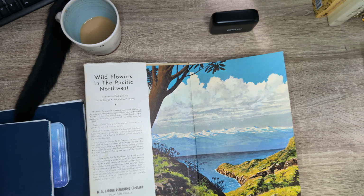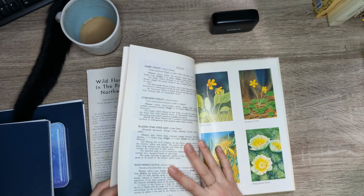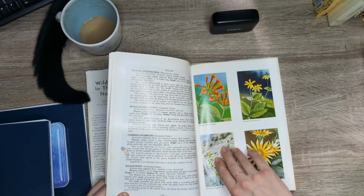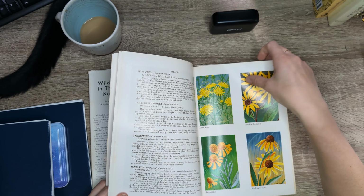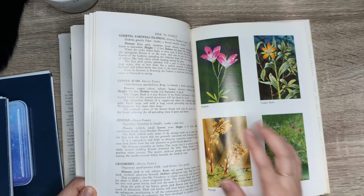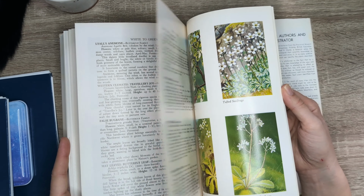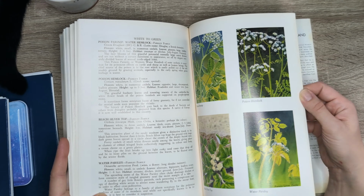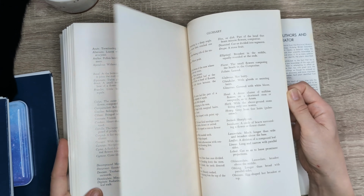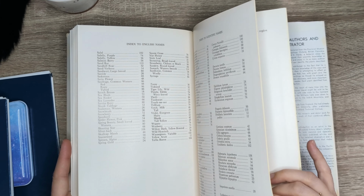Published in Saskatoon, Canada. So it just has a lot of interesting representation of plants, and then all of these beautiful, beautiful illustrations done of wildflowers found in the Pacific Northwest. I've actually really not had a big chunk of time to really sit down and look at every single illustration in detail. You can see that it's broken up into colors, so pink to purple. A lot of plant ID books are broken up like this, so you can see what color flower you're trying to ID and at least go to the color section to narrow it down. There's a very big glossary and index. Looks like a few pages are stuck together.